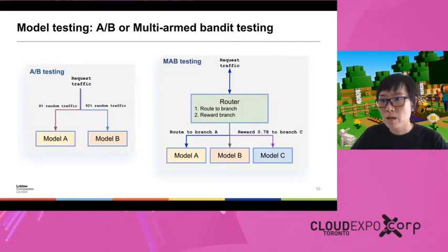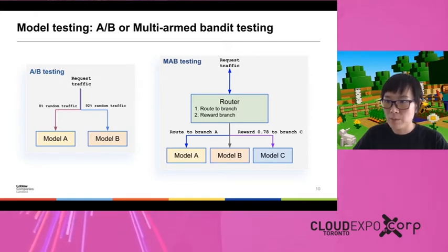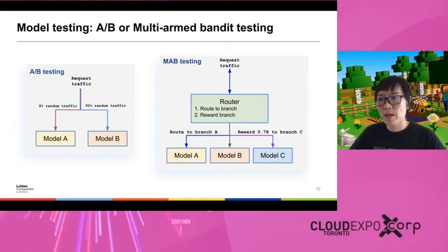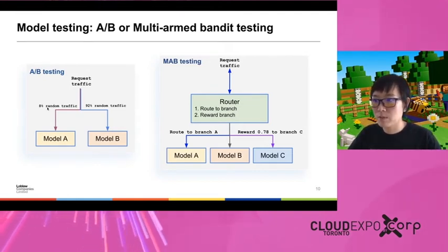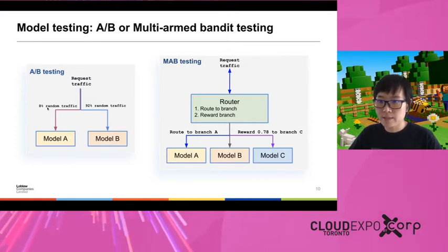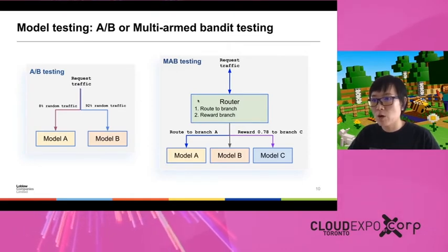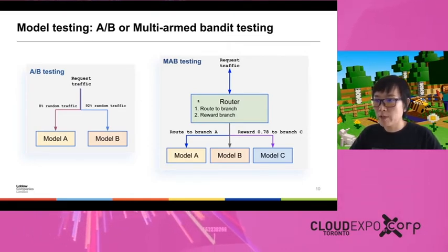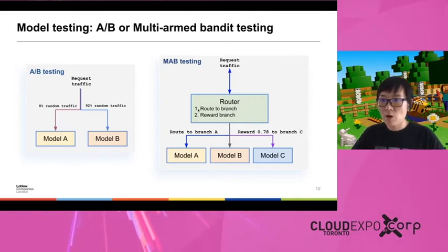More specifically, we have different experimentation strategies to test the models behind our service endpoint. We can implement A/B testing to randomize the traffic splitting to route to different models, so we are able to collect the statistics for model performance evaluation. And with the feedback loop, we can also achieve dynamic routing through multi-bandit test. Here we have a routing component that decides how to automatically adjust the model assignment by taking into account the feedback signal.